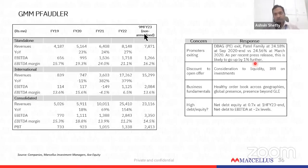In fact, as per the recent press release, the Patel family is slated to buy, or I don't know whether the transaction is already consummated, but they are slated to buy 1% from DBAG. In other words, the promoters who are in charge of running the show at GMM Pfaudler, their skin in the game has only increased in the last 2 to 3 years. So we remain very comfortable about the company.